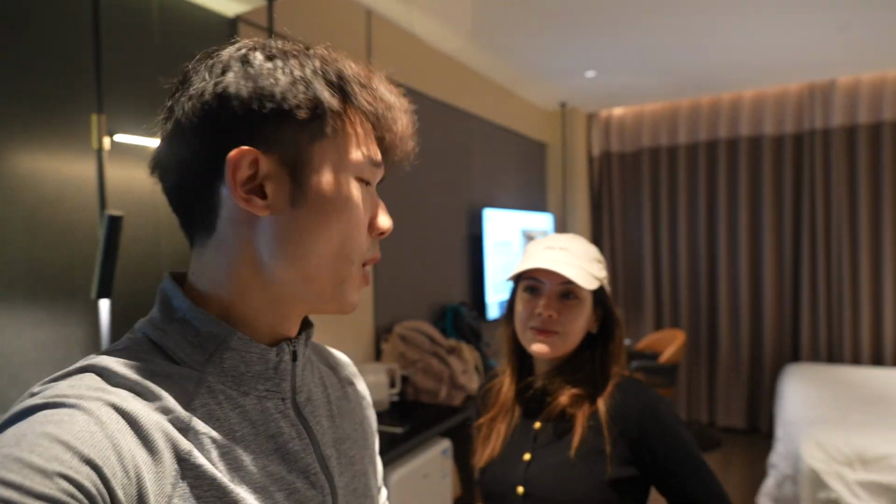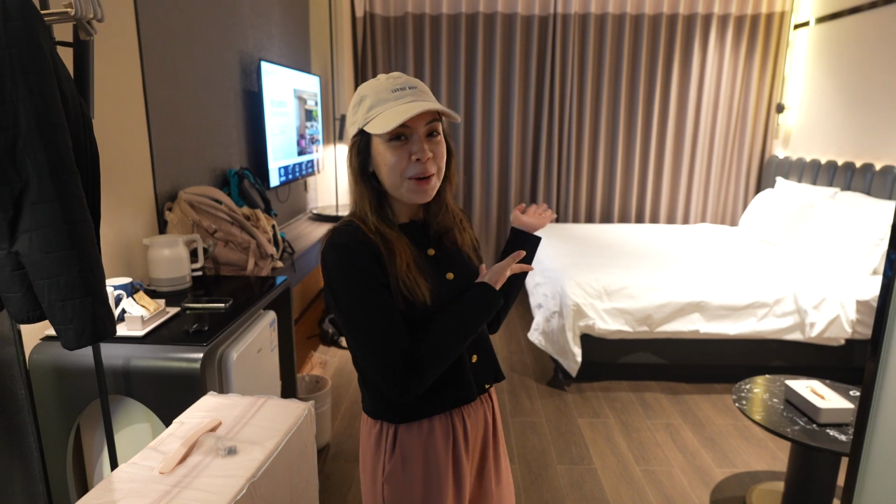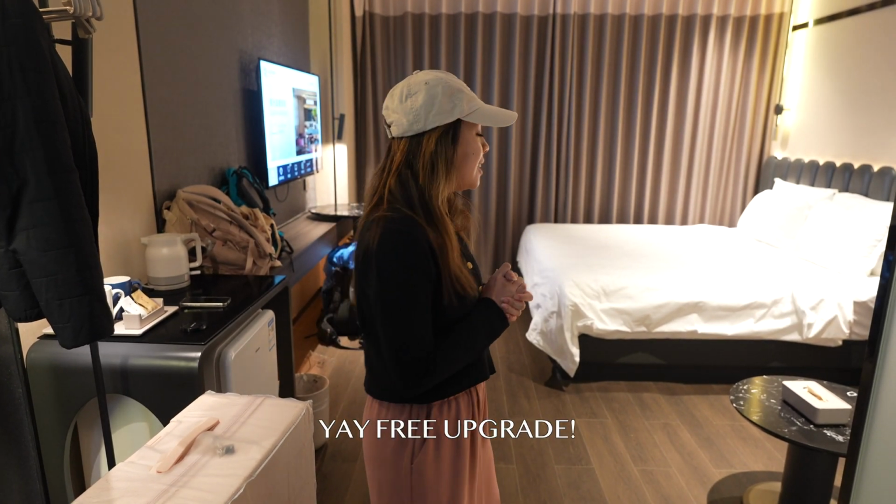So our China trip continues, and we're now in Chengdu. We just arrived here, and the hotel is really nice. We wanted to quickly show you guys what it looks like. We're paying, I think, $50 to $60 per night. One thing to know about hotels here in China, a lot of the rooms that they offer don't have windows. So we actually asked if we could upgrade to get some natural sunlight.